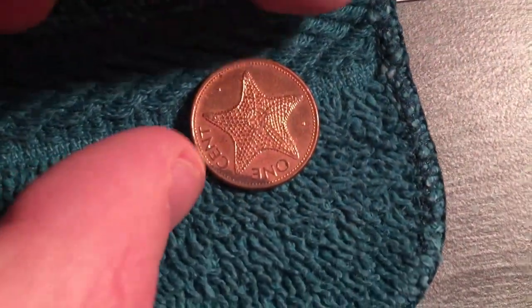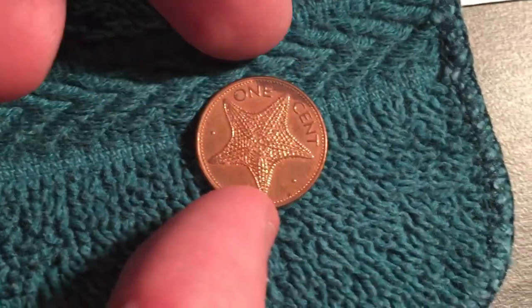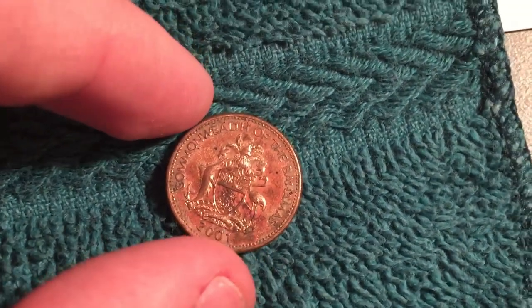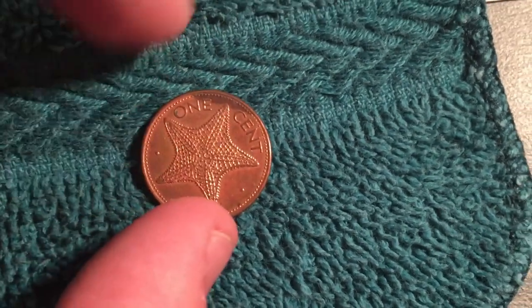And other than Canadians, we also got another foreign coin you saw before. It says Bahamas on it here. The Commonwealth of the Bahamas, 2001. 1 cent piece with the starfish on it. So that's pretty cool. Anyway, that's gonna wrap up the video.